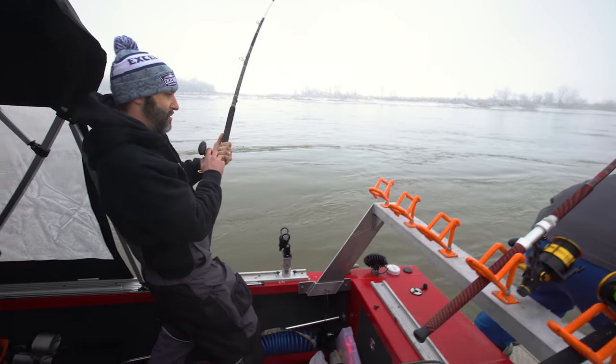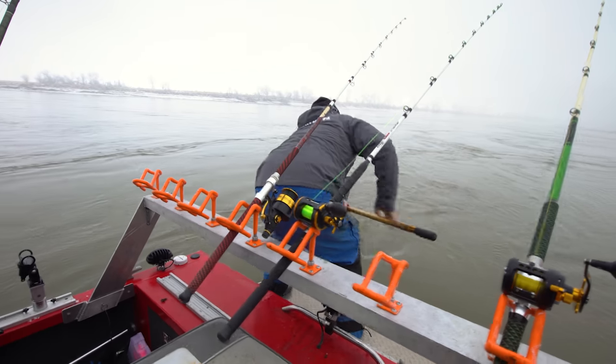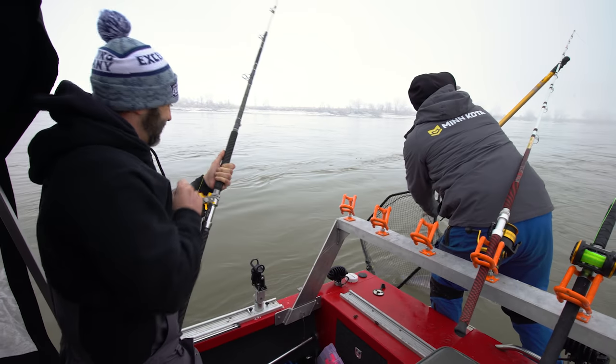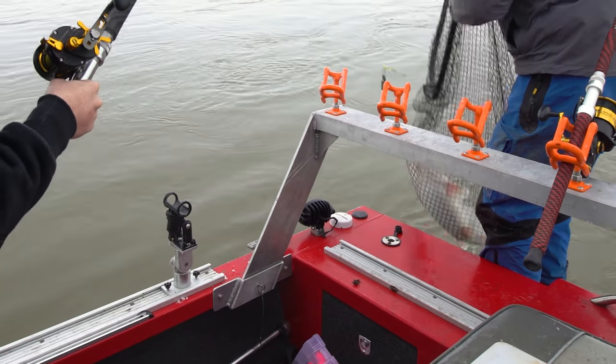This is a really good blue. We haven't caught any channel cats, just blues. And we are on them today, baby. Nice one, bud. That felt good. I have not caught many blue cats in my life.